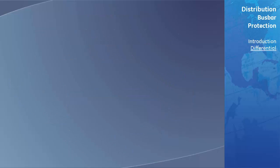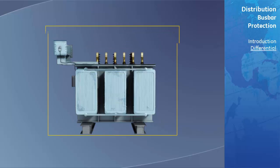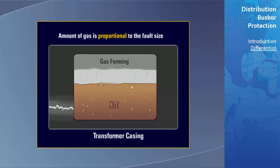Arc detection. When a high or low-level fault occurs within the transformer, usually an arc forms. This arc causes the oil within the transformer to break down and gas is formed. The speed at which the gas is formed is proportional to the size of the arc and hence the fault. The transformer design determines how this gas is detected.